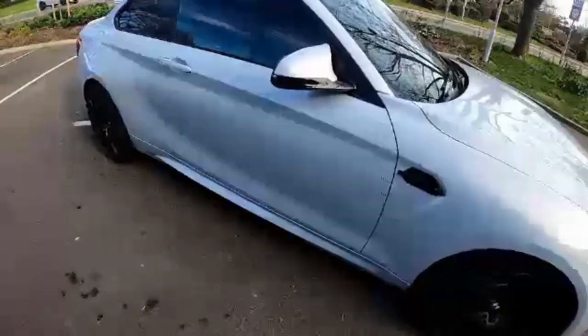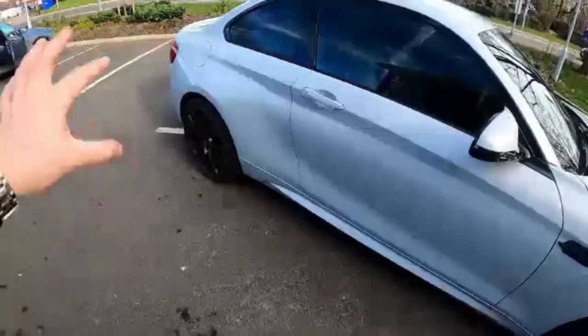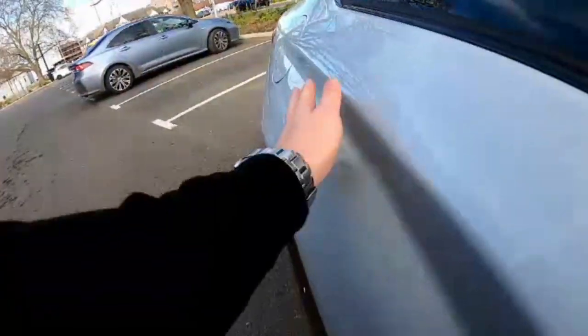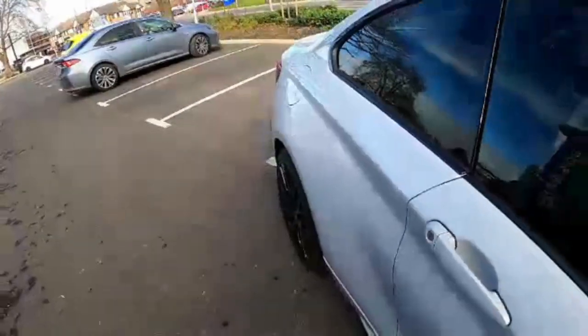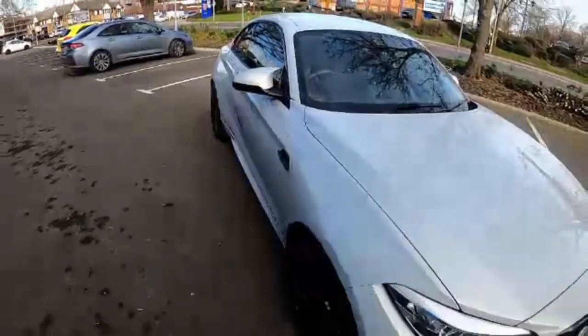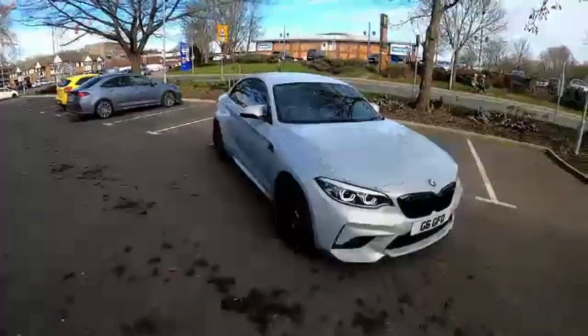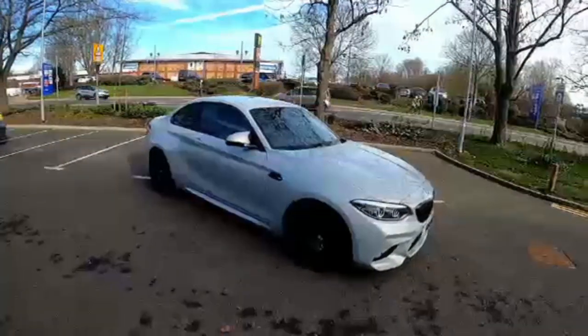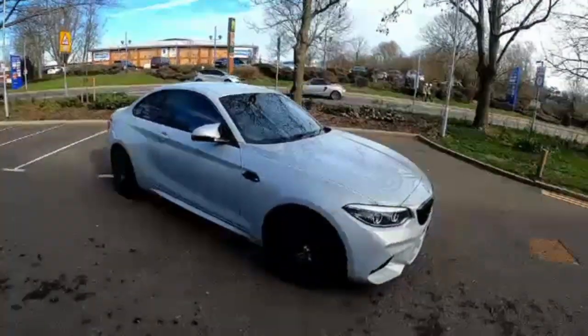So yeah, I'm just going to go around a little bit more around the car. Obviously, I really like the stance of the car, so it is really quite wide. If you notice from here how wide it is on this side, it really looks quite bulky. And even from the front, it looks really, really good. So if you come back a bit, you can obviously see it's actually quite a good car size-wise.